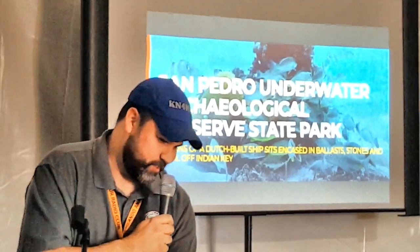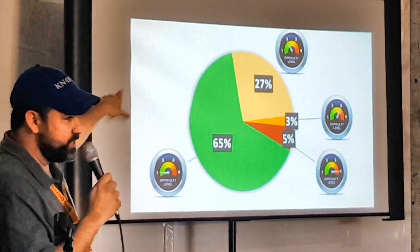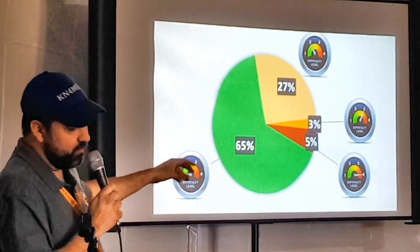So, based on that, I kind of broke it out to get an idea that really 90% of the parks out there are very accessible to anybody and most activating styles. And there's about 8% that are a little harder than others.